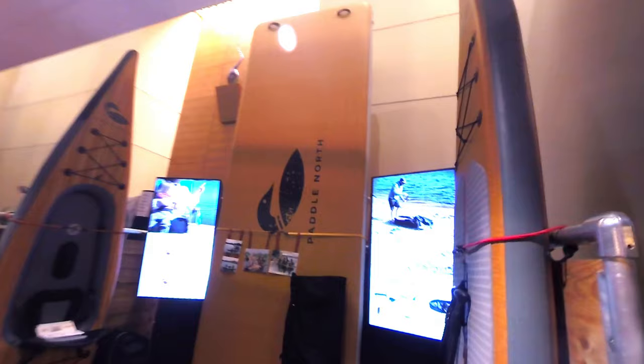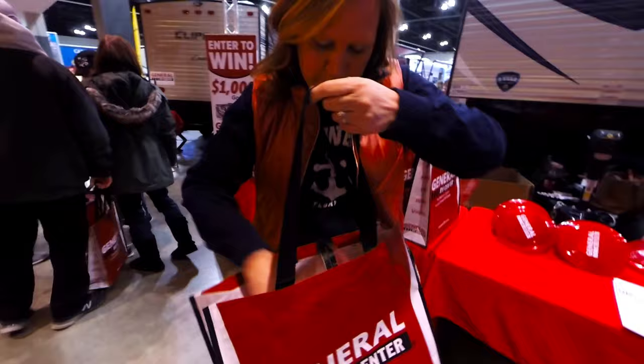Ooh, look at that. Look at that giant paddleboard. So all these are inflatable. This is a cute little thing. What do you think of this? Is this your tiny house, Maria? Let's see if Trevor can get in there.